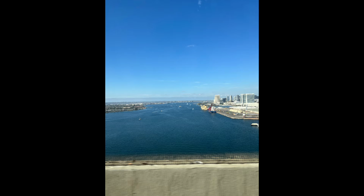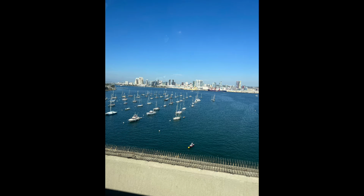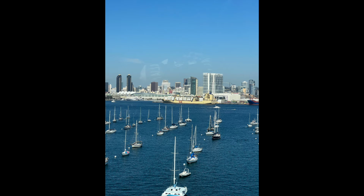So every once in a while you'll see seals out on the rocks in La Jolla. So cool to watch them and just sit there and listen to the waves. Some views of San Diego skyline with sailboats lined up in the background. Some more views of the San Diego skyline.